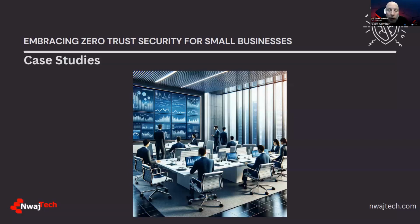But now their clients trust them more, their business is more secure, and they didn't have any fallout from a ransomware attack or a data breach.